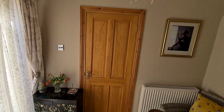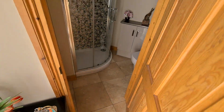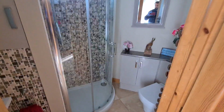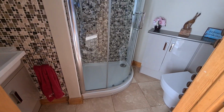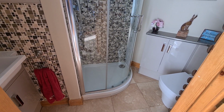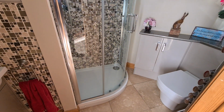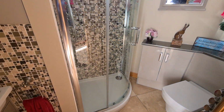Now also to mention, this door here goes into the ground floor shower room. So as I say about ground floor living, where I've showed you the previous room, you will see that if you did have one of your parents or a family member that needed to live ground floor, you have that option.